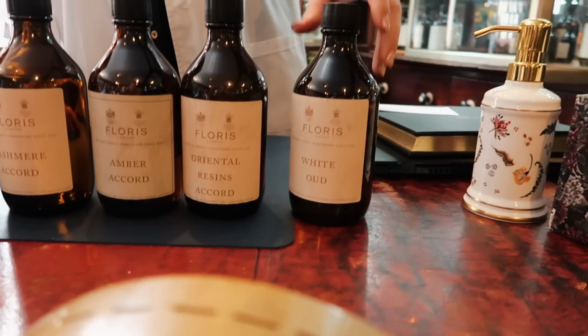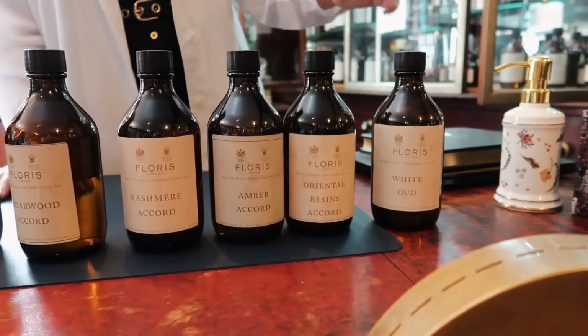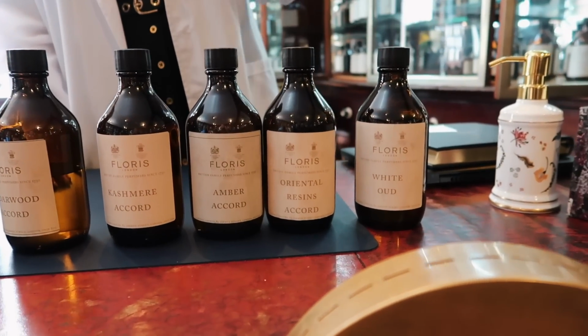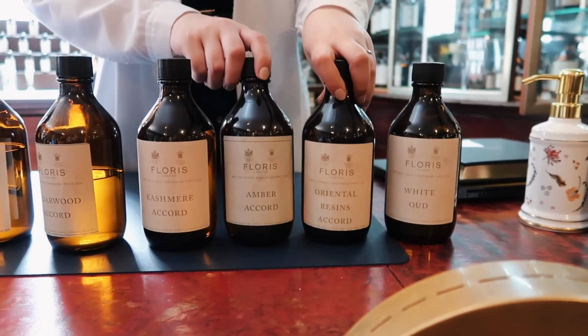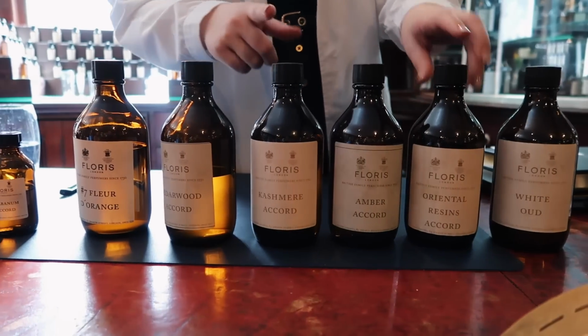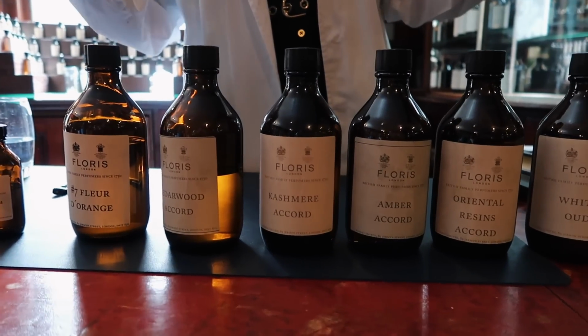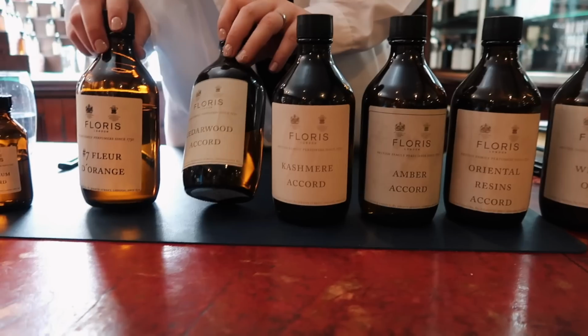White oud already has base, middle, and top notes, more heavy towards the base and the middle. So we have the middle note of rose, oud in the base. To this, we will enhance the base with oriental resins, amber accord, and the cashmere. The nice thing about cashmere is it flows throughout the heart and the top notes of the fragrance as well. You get it at the beginning as well.